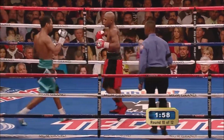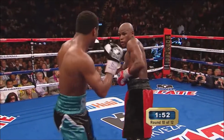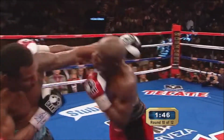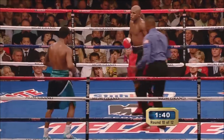There's that short, sneaky right hand again by Mayweather. And what he does, he doesn't gamble and go into flurries, so you can't catch him coming in the middle of a combination. He lands one, goes back, lands another one, goes back. When he had Shane with both his hands tied upstairs, he whacked him to the belly. He does so many little things.